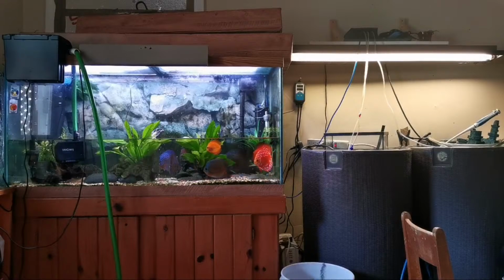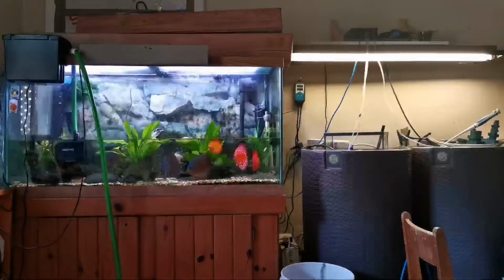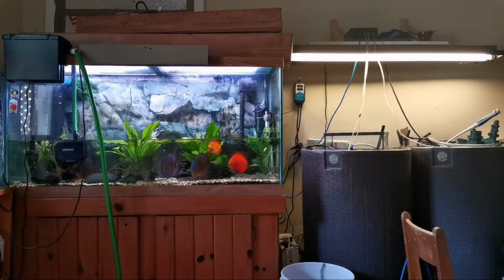I'm going to put 100 gallons of the barrel in, and I'm going to drop some Prime in it anyway, just to be safe.